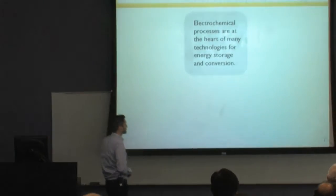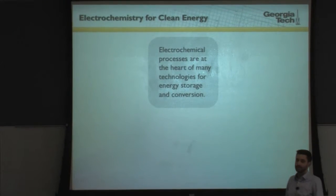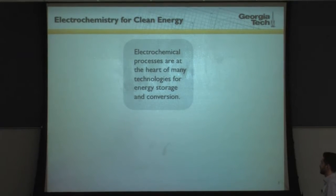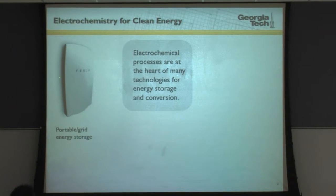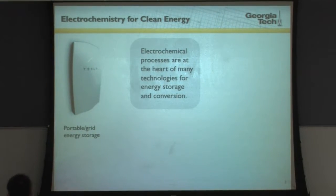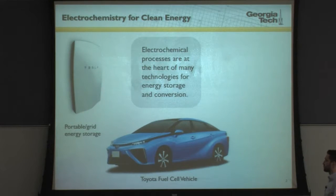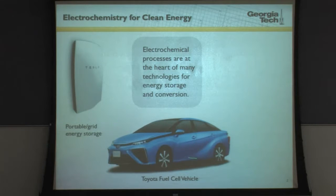So in general, kind of as an introduction to electrochemical systems, electrochemical processes and devices are very important for many types of energy conversion and storage. You guys have probably seen the Tesla Powerwall, right? This is kind of a bid for personalized home energy storage to get off the grid. There's fuel cell vehicles. There's electric vehicles that run on batteries as well. This is a Toyota fuel cell vehicle. They've been pushing these for a long time.